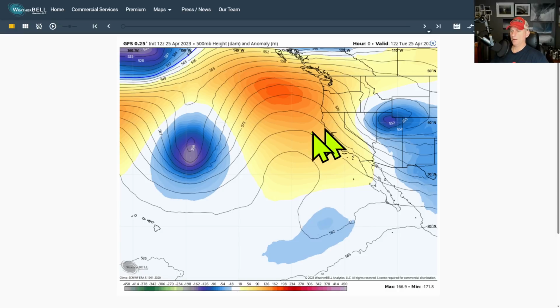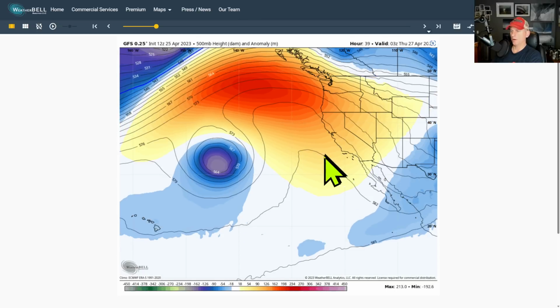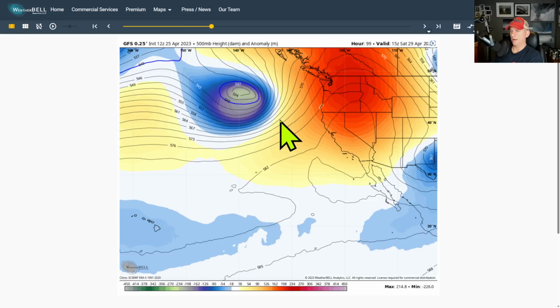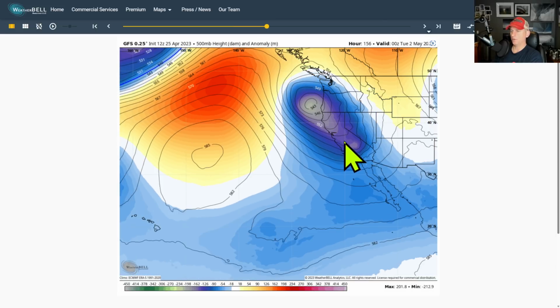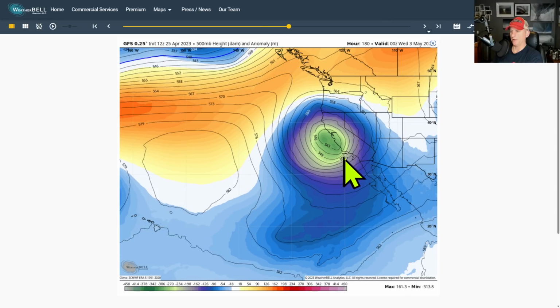Now we're looking at up towards 18,000 feet, 500 millibars. Here's that ridge that's building here across the Pacific Northwest, keeping us nice and warm here across the state of California. But then eventually this ridge gets knocked down and this trough comes roaring in here, and this wants to settle down over the state of California. We would now be into Monday afternoon here, and you can see this. Look at this trough, just a bullseye on California here.